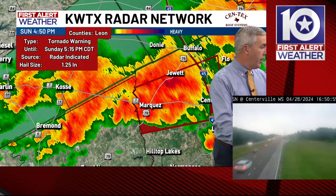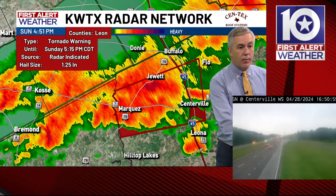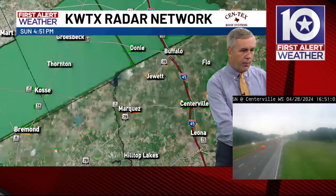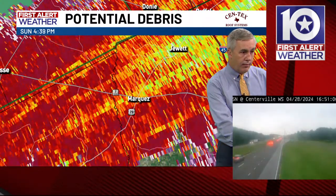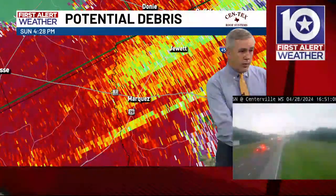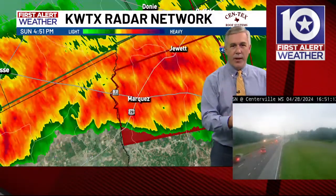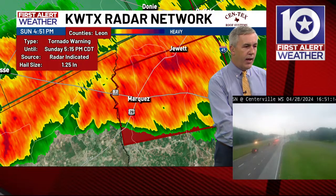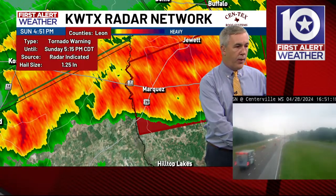Areas in this warning area, you need to be taking this storm very carefully. I'm going to look here real quick at something. Okay, so we're not seeing anything that shows any debris, so that's good news. That's kind of a tool we can use to see if anything may have got lofted up, but with this much rain, it may be hard to see that with a radar as well.